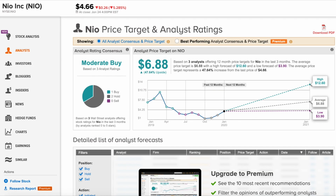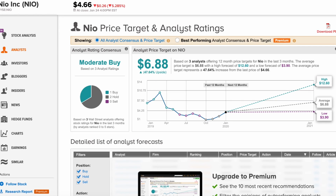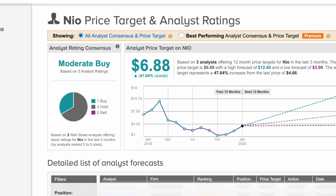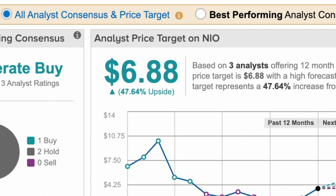And lastly, I'm just going to mention this. The average price target on NIO, like I said earlier in the video, is $6.88. Some of the higher price targets are $12.60. Some of the lower price targets are $3.90. But all of that, the median range price target is $6.88. So even here at the $4.66 to $5 level, you're still seeing close to $2, maybe a little more than $2 of upside from where I'm at.